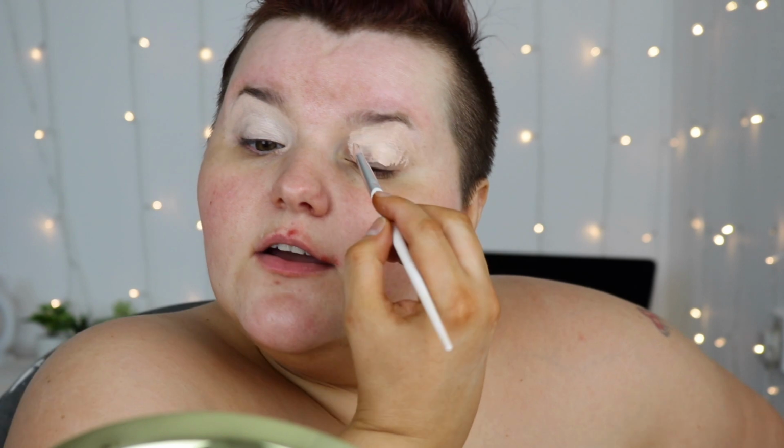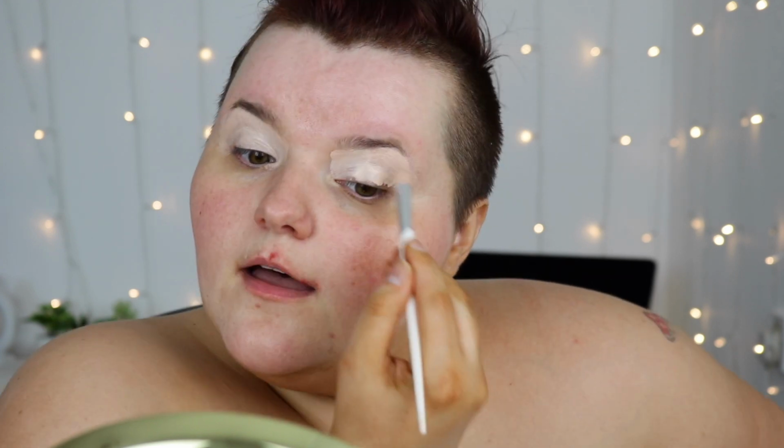The reason I use this colour, this is in the shade Rumour 2, is because it gets rid of any of my veins on my eyes. If you're tanning, I go for shade Rumour 2 because it's lighter, but I know that when it does dry, it goes to a really nice colour for my tan. But I do like doing this sort of stuff as well.